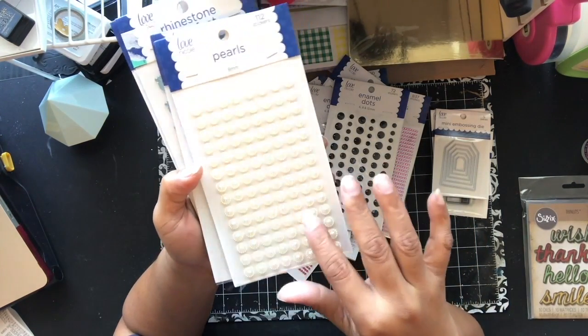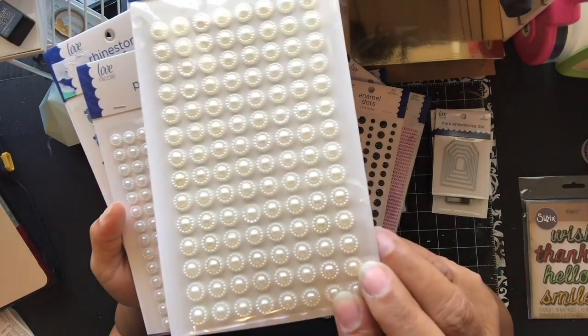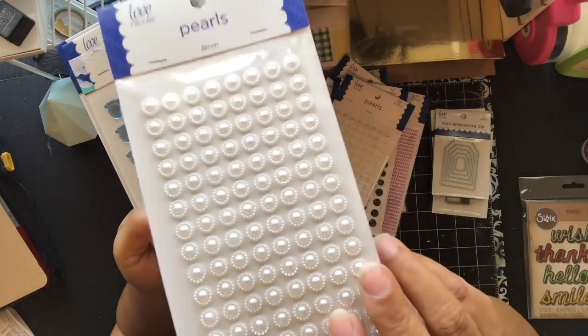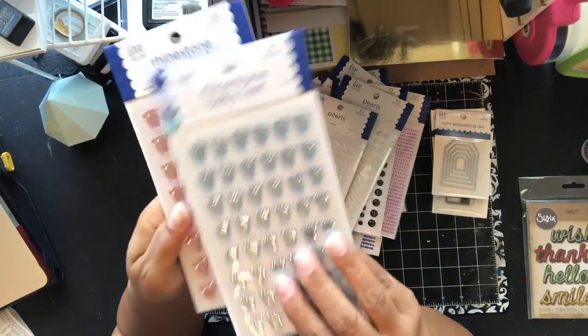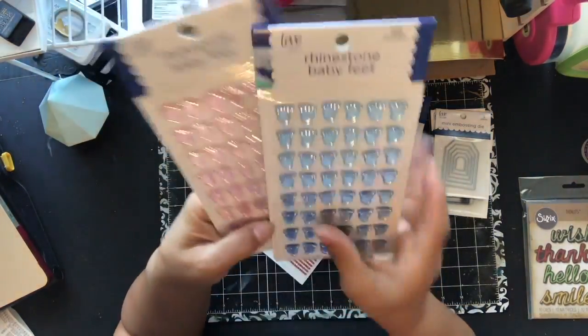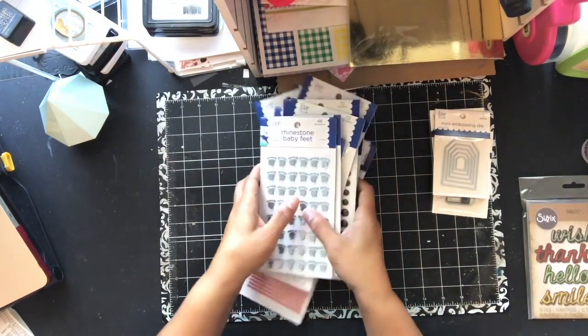These are some pearl centers, the stickers with a little beading around the center, and that's like the off-white or ivory or whatever, and then the white or pearl, whatever you want to call it. And then these just for some baby albums I thought would be nice to have on hand.